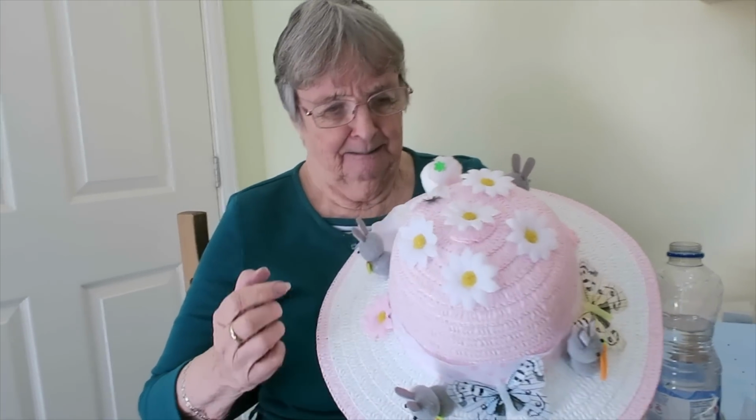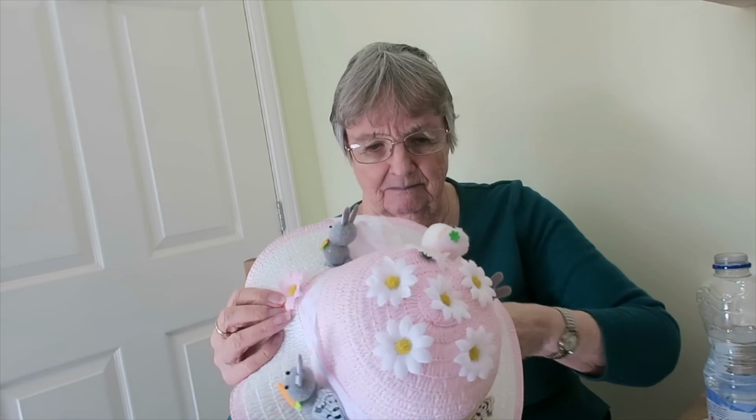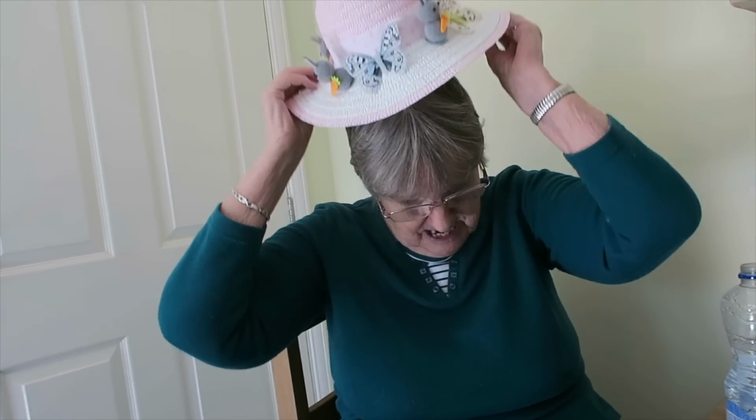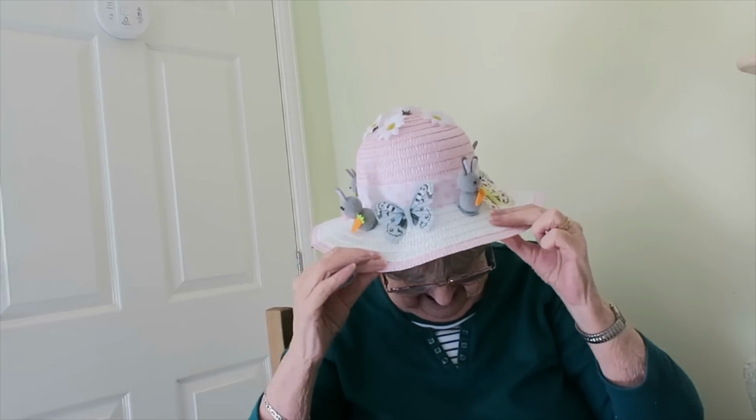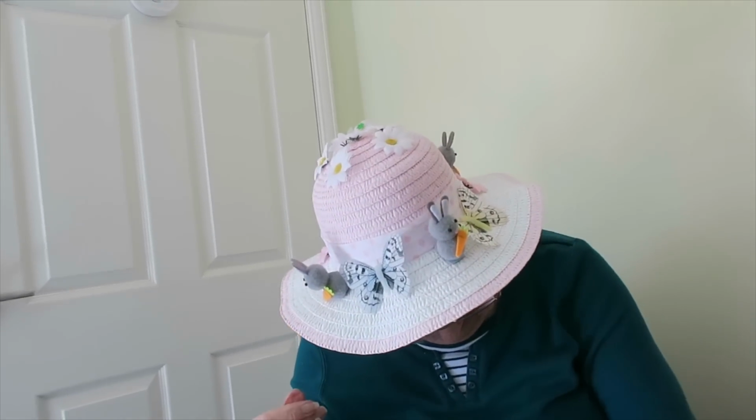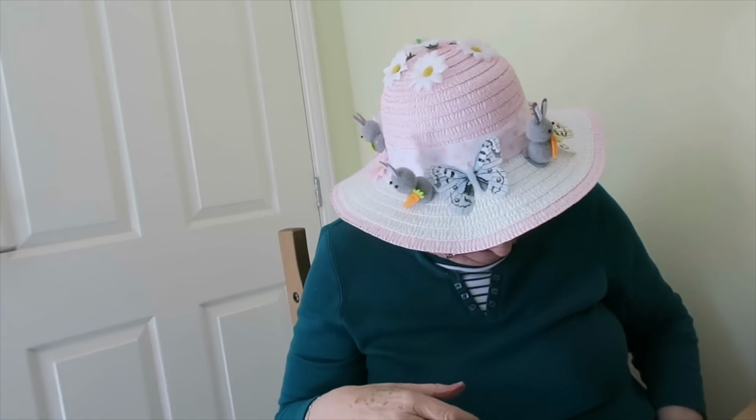20 minutes of my mother trying to get herself away from bits of glue. Kate is modelling the latest from the Paris runway. We've got a pink and white straw chapeau, liberally decorated with white and yellow flowers and bunny rabbits. And butterflies. How does this hat make you feel? Stupid. Well, you've got to wear it in public in a bit, so you know. Well, we've achieved something. Do I put mine back on?